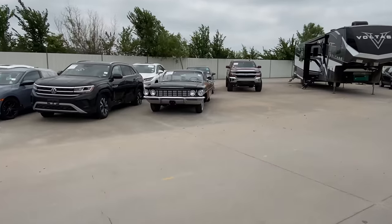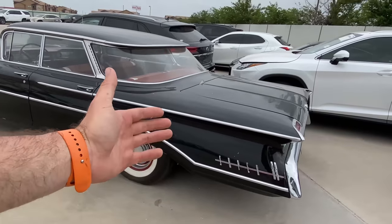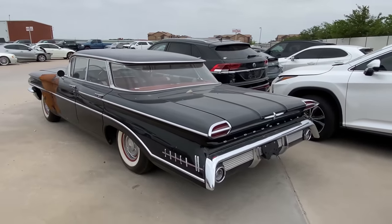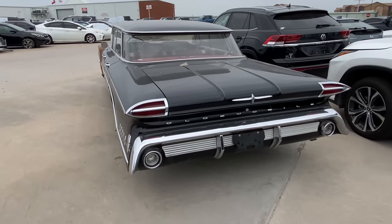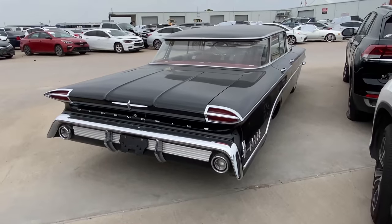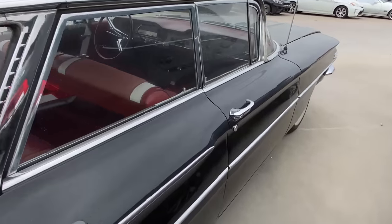It's kind of the same story with this. Obviously, it was on fire at some point. It looks pretty cool. It's an old Oldsmobile. Once again, I know nothing, so if this is anything special, if this is a very valuable car, make sure you let me know in the comments. One thing I do know is it is absolutely massive. This might be the biggest car I've ever seen in person.